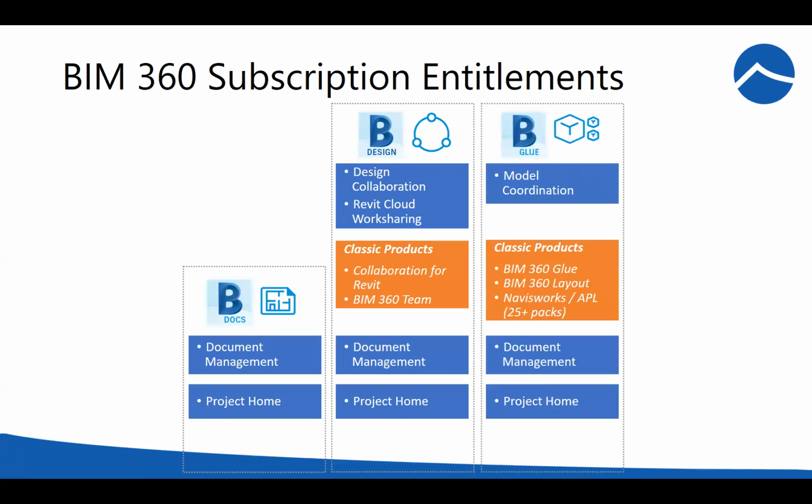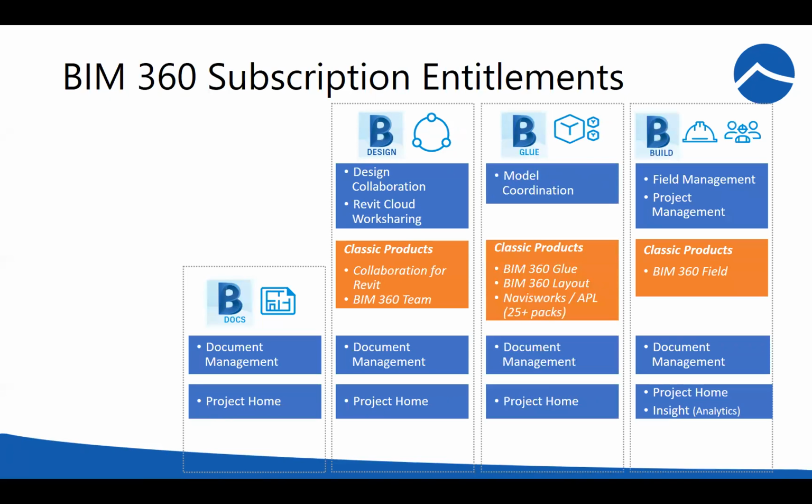Okay, cloud-based collaboration, again, that connected BIM. Then we have Glue, that gives us our model coordination. It's Navisworks Management in the cloud. Then we have Build, which is the guys out in the field. The contractors are using that to handle RFIs, change orders, and submittals. Yes. So the key to all this is that everything lives in one place.